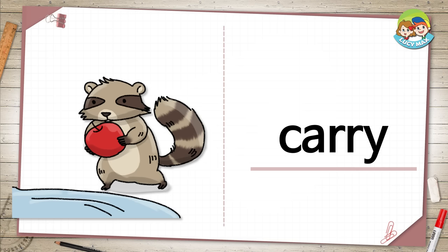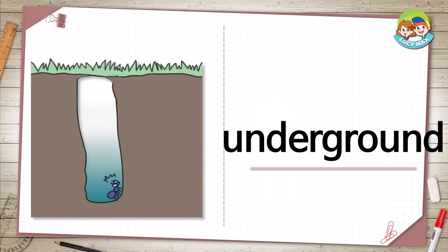Underground. In the picture, you see an ant underground. It is not on top of the ground. Some subways run underground. What other things are underground?